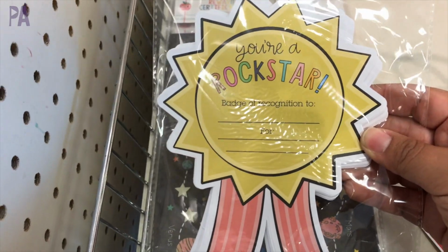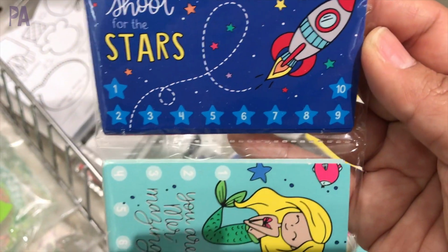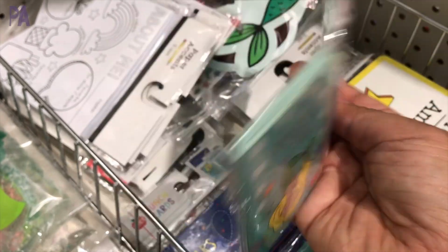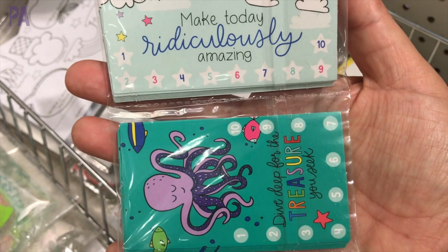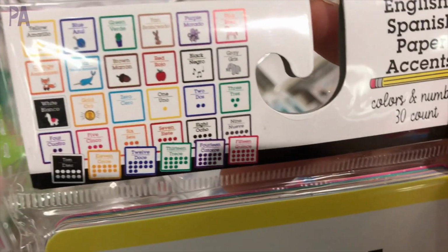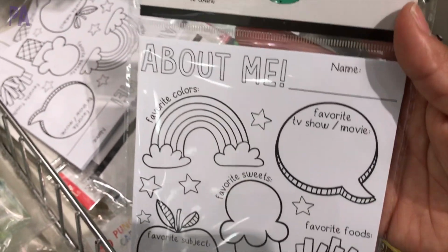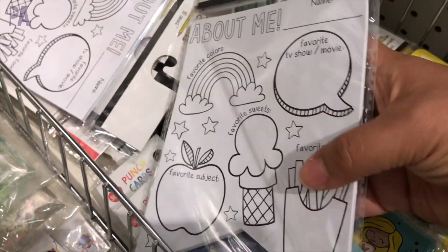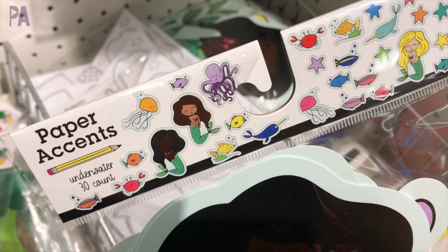And then they had all the kinds of teacher certificates that are great. This one was interesting too because it was a punch card system. So I thought that was kind of fun if you wanted to earn a prize for maybe reading a couple of books. More bulletin board accents. This one is a Spanish color one, and then they had these banners for About Me, which students would fill out. Mermaid one, super cute, and then they also had one that was outer space theme.